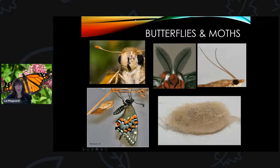This is a butterfly antenna at the top left. You can see there's a projection at the end of that antenna, so it gets larger at the end. And then you've got the moth antenna. This one in the middle here looks like feathers. And then there's another one here that is just perfectly straight. So their antennae can tell you what type of insect you have there.